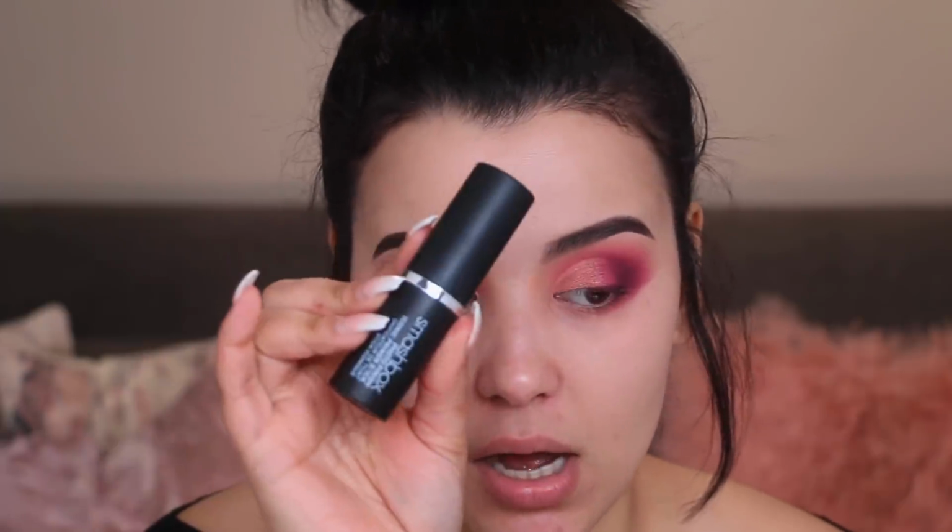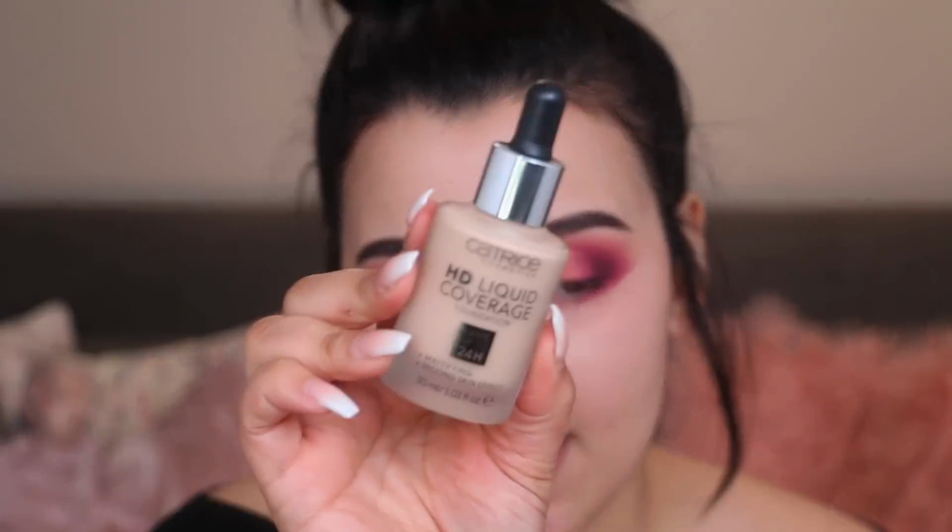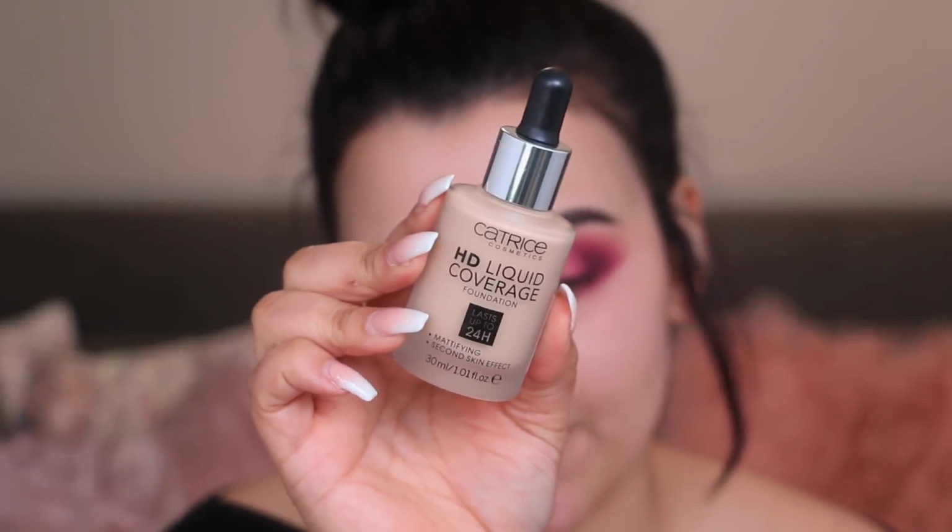So I'm going to take a little bit of a break from the eyes so that I could work on the skin. As you guys know, I already primed with the Smashbox Photo Finish Iconic Primer Stick. So I am going to move on to foundation. I'm going to use this guy. This is the HD Liquid Coverage Foundation by Catrice Cosmetics. They did send me the shade 03 Sand Beige.